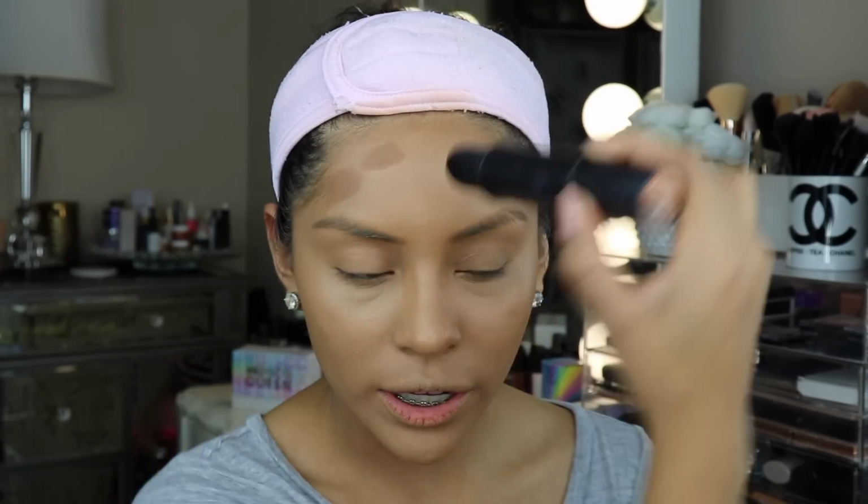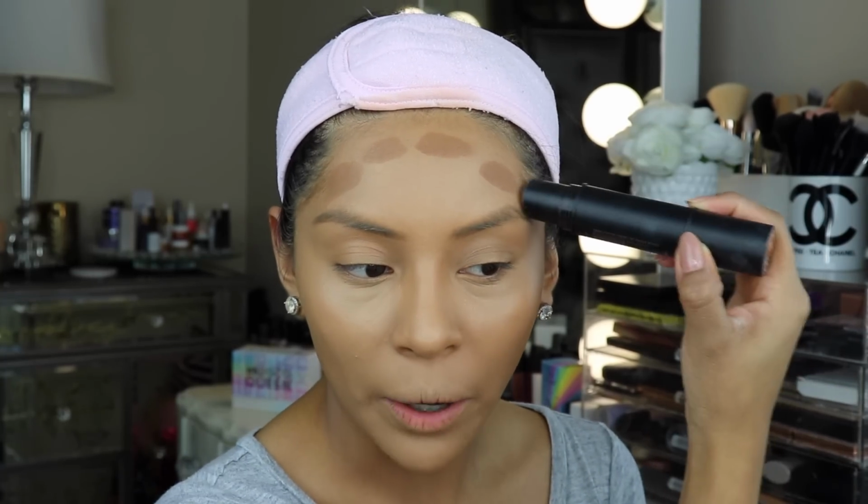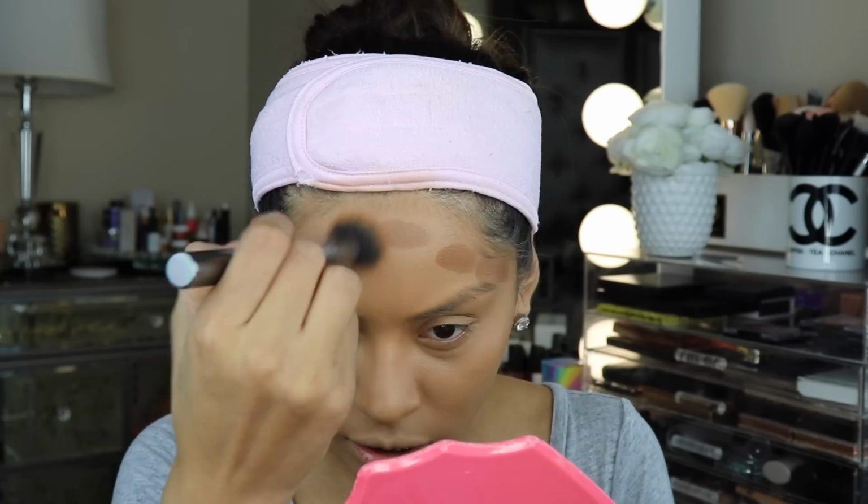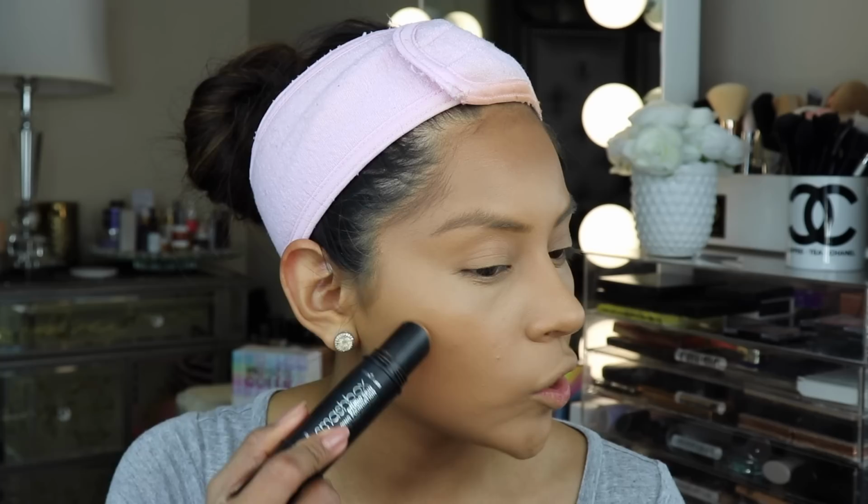Alright, so now I'm gonna go ahead and cream contour. I'm gonna be using the Smashbox foundation and contouring stick. This has quickly become one of my favorites. Don't get scared, I still love my Wet n Wild makeup stick. And you're also getting a foundation, so you're getting a contour side and then also a foundation. I also tried the foundation, it's really good. I feel like I need to try it out one more time and tell you guys if I do like it or not.